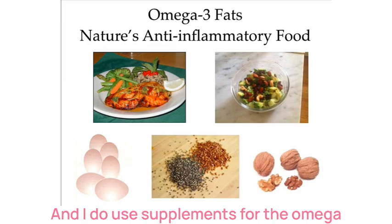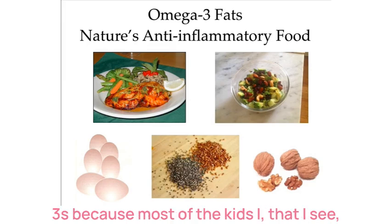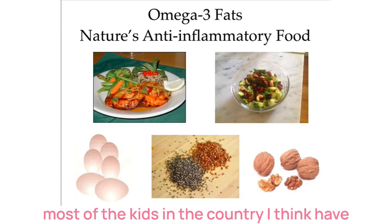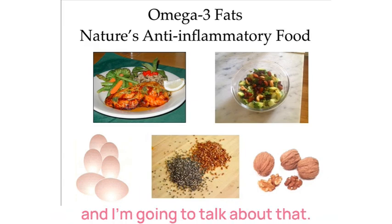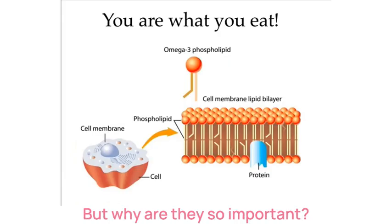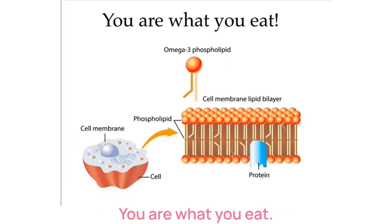And I do use supplements for the omega-3s because most of the kids that I see, most of the kids in the country, I think, have some degree of omega-3 fat deficiency. And it's extremely important, and I'm going to talk about that. But why are they so important? You are what you eat.